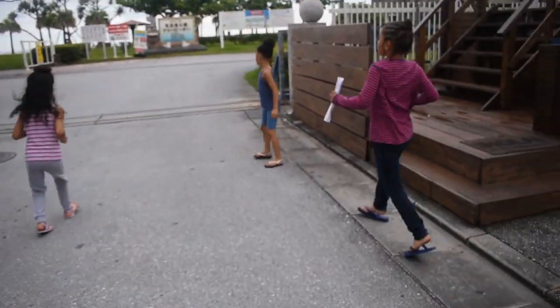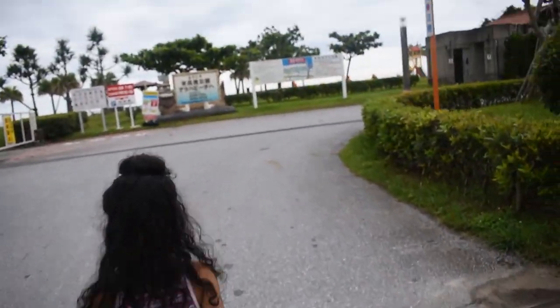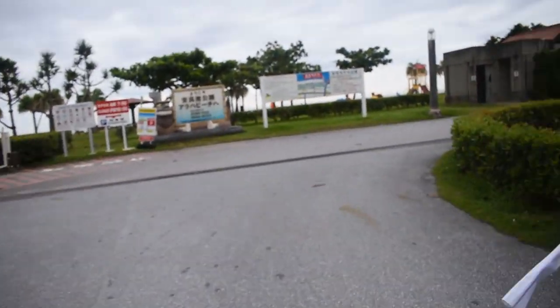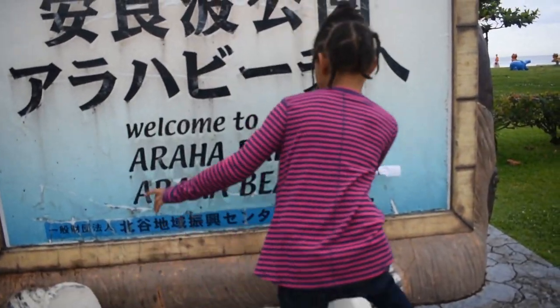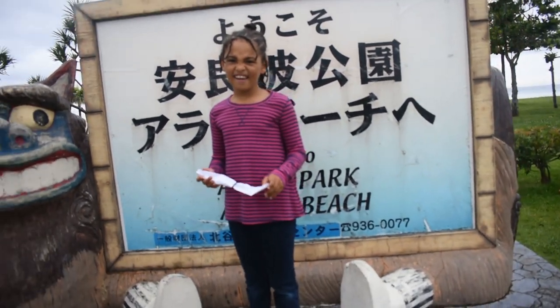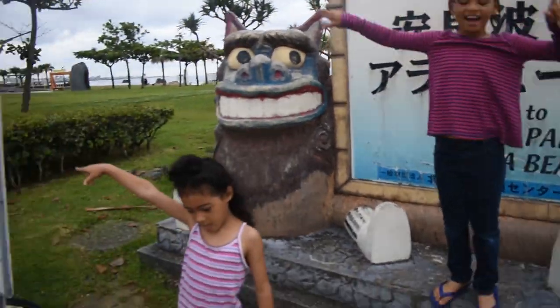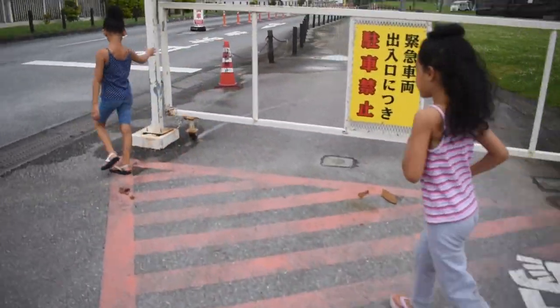Guys, I see a sign. It says Oreo Beach. We made it! The sign says Oreo Beach, so that means it has to be somewhere around here. Oh, I found it! Should we go to the left or to the right? The left! Let's go to the left. Oh my gosh, I'm right! It's there! We see it!